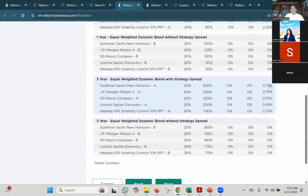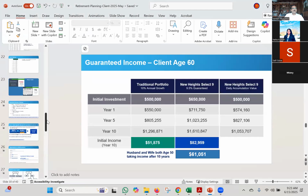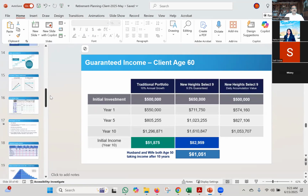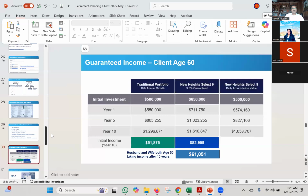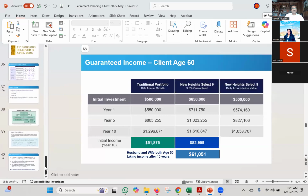But anything more than that, you'll get whatever the returns you get based on that. Since you're giving me away 0.7% spread, the participation is 300%. Meaning we are going to multiply the returns by 300. Let me go back to one slide where I can explain what these are. I think I already had one example, but let me see, one second, if I can find that.